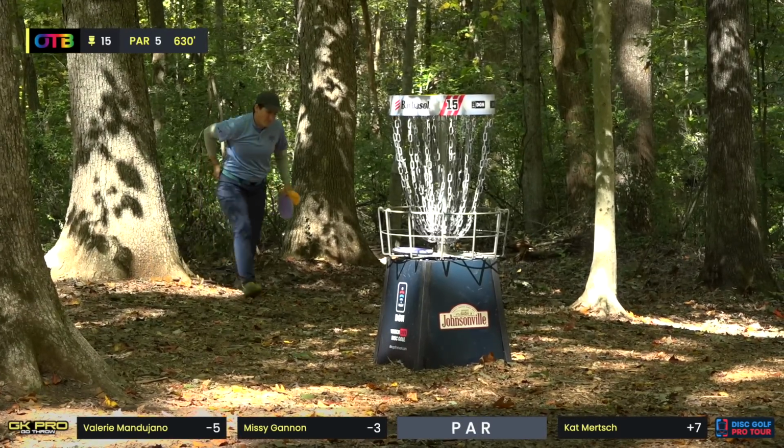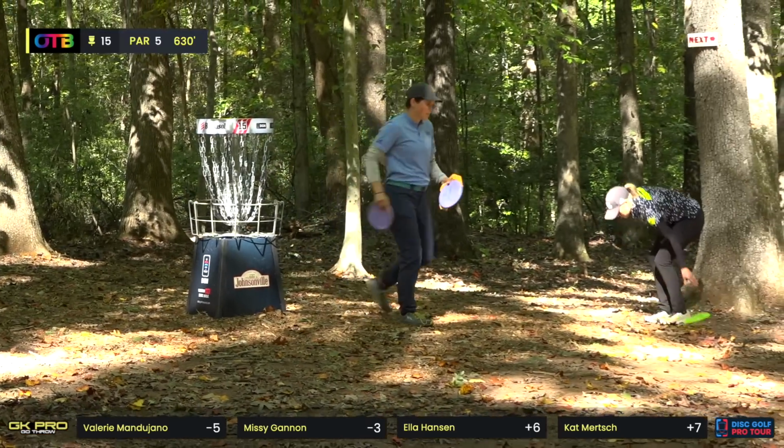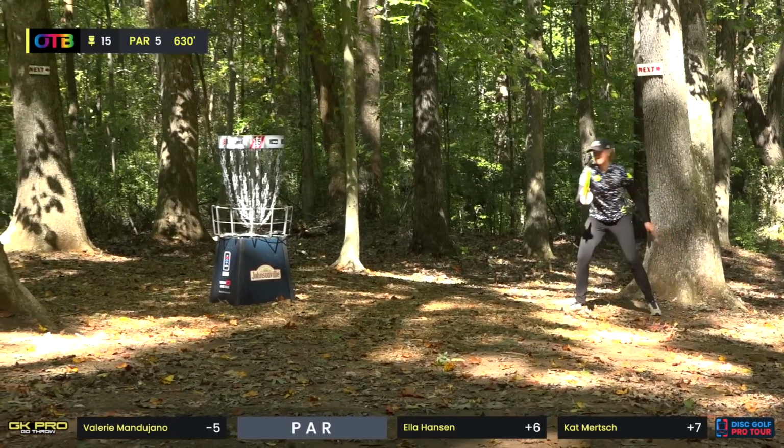And a nice par from Ella. A lot of action on that one. I don't want to say it's a nice par. That looked like a very hard-earned, lots of work par. Well-earned par, yes. Creative par.